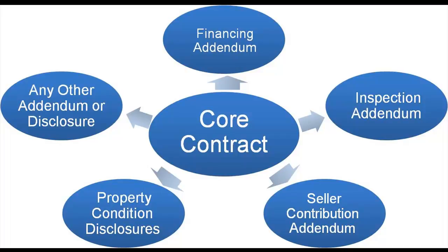But all the addenda to the contract are things that may or may not be there, but it's adding something to the original core contract, which is always going to stay the same for the most part. So I want you just to think about it that way. These 11 pages are the core, and then everything else is just added on as needed if the circumstance fits. It's no more complicated than that. With that, let's jump right in.